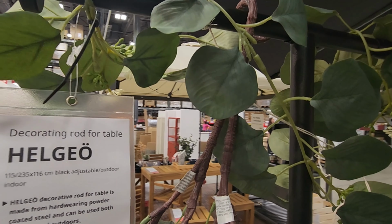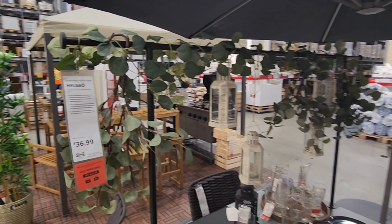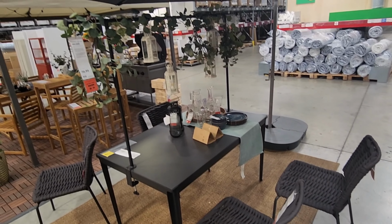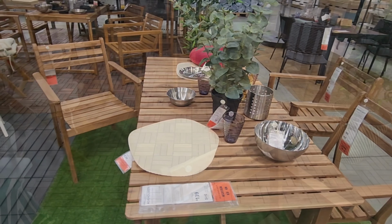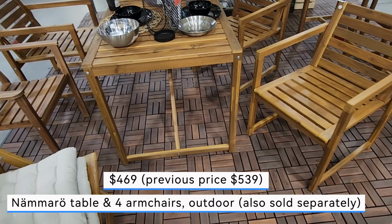This new product, the decorating rod for the table, is one of my favorite products this season. It can create a beautiful table framing for your indoor or outdoor party. This smart table rod is perfect for light chains, balloons, hanging plants, or other decorations. Allow your imagination to decide.